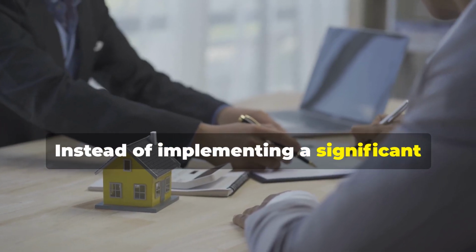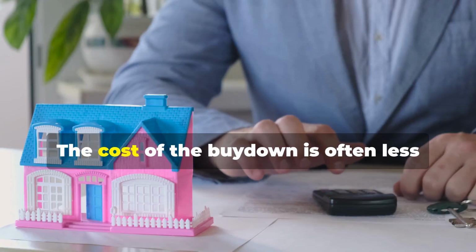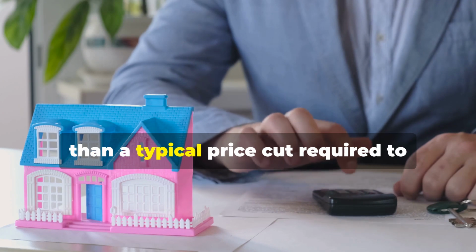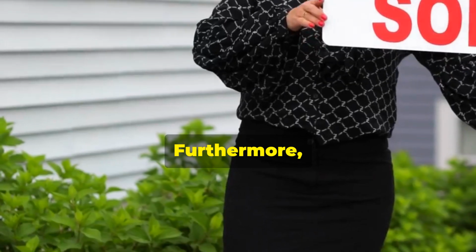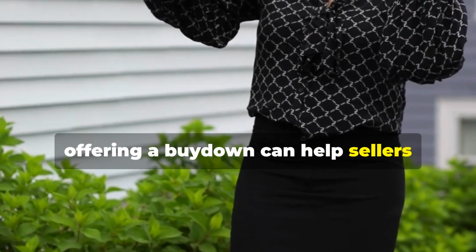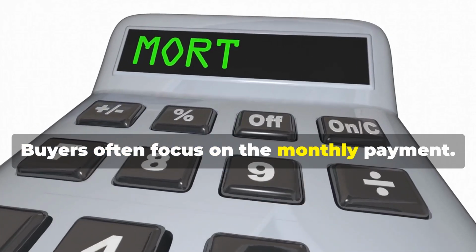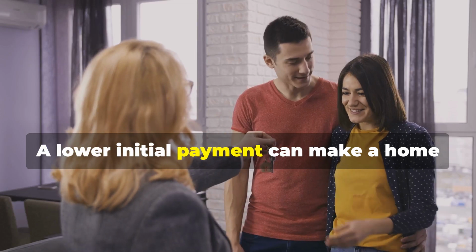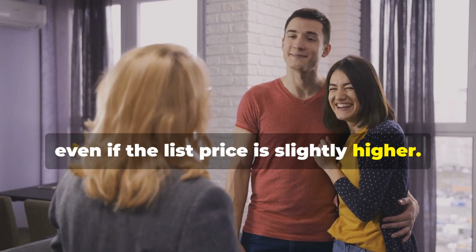Instead of implementing a significant price reduction, a seller can offer a buydown. The cost of the buydown is often less than a typical price cut required to generate the same level of buyer interest. Furthermore, offering a buydown can help sellers maintain a higher sales price. Buyers often focus on the monthly payment. A lower initial payment can make a home seem more affordable, even if the list price is slightly higher.